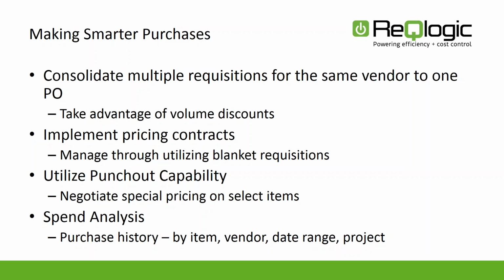So many companies today are diversified throughout North America, or in some cases the world, and people are putting in requisitions. Well, if you can group them together by vendor, then you have the ability to take advantage of that. People are implementing pricing contracts, and these could be either for subcontractors or contractors that are providing services for you, or they might be purchases of items.